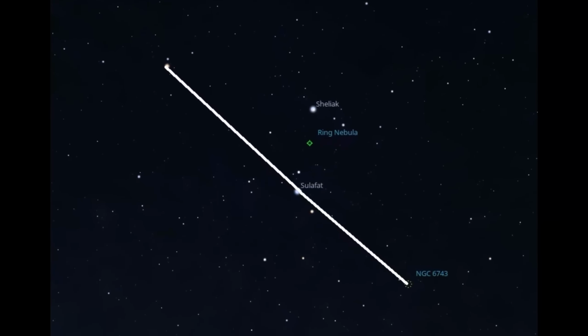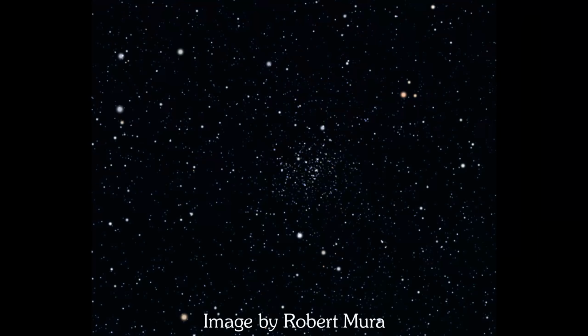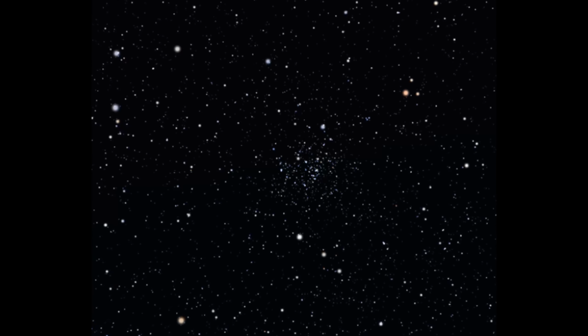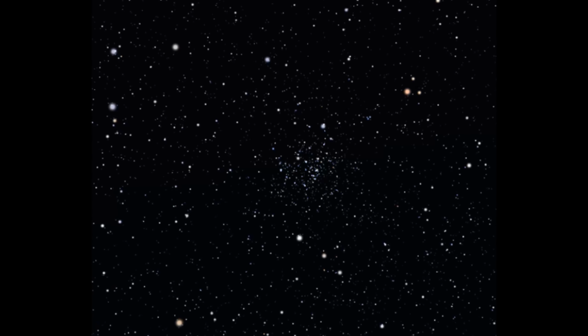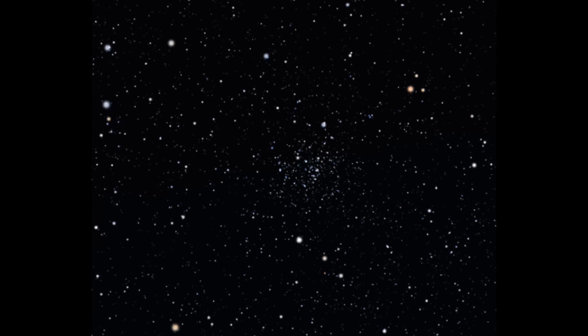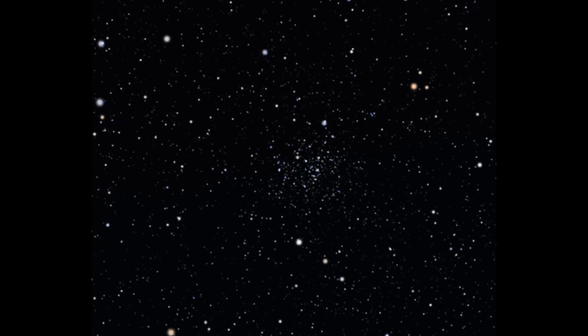Next on our tour is the open cluster NGC 6791. This cluster is exceptionally old for an open cluster. Most open clusters are relatively young, on the order of a few 100 million years old. But NGC 6791? It's been around for 8 billion years. It's not only ancient, but it's incredibly rich, containing thousands of stars.